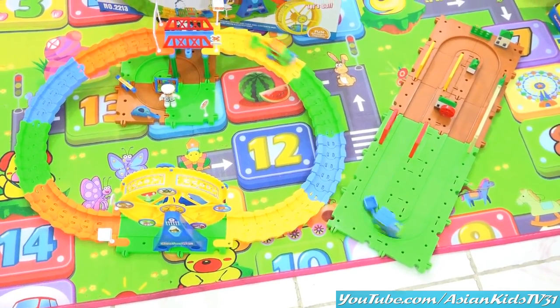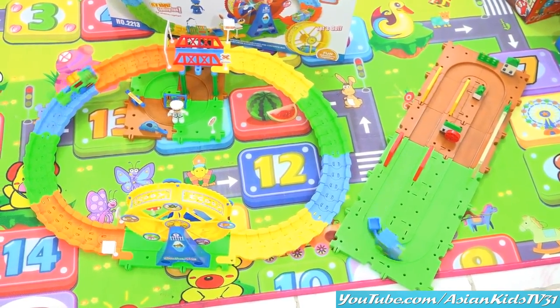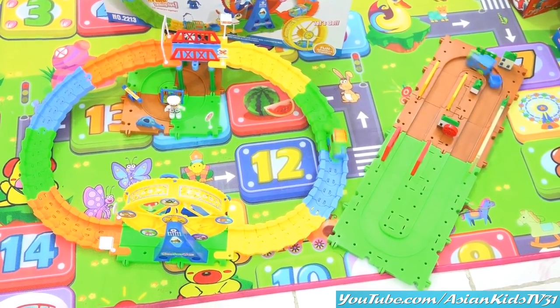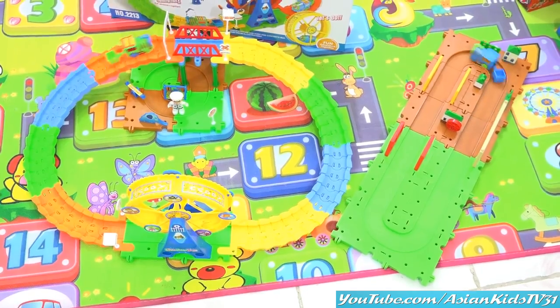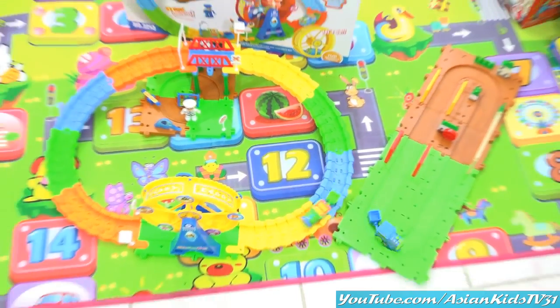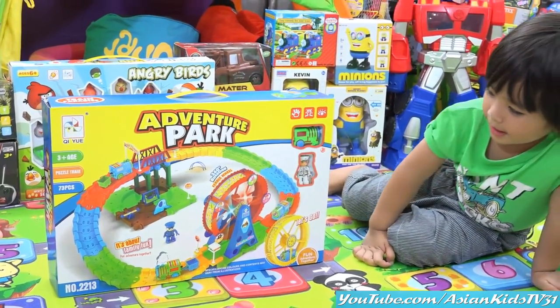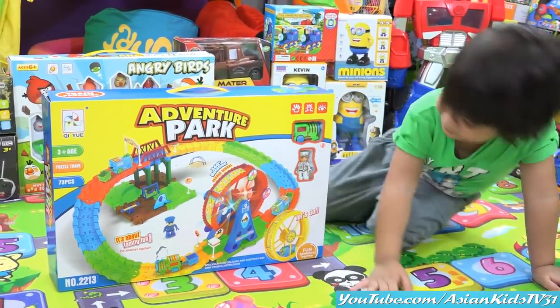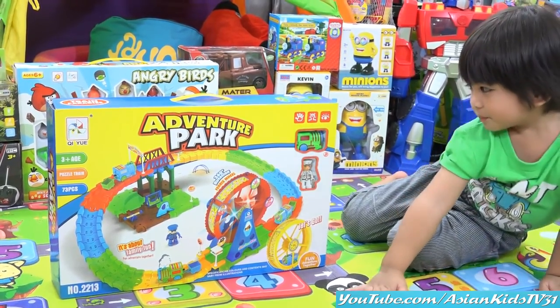Wow, it's a cool place. It's a cool toy. Nice adventure park for ages 3 and up. Brought to you by Asian Kids TV 31. Nice adventure park for ages 3 and up. We have 73 pieces. Puzzle train.